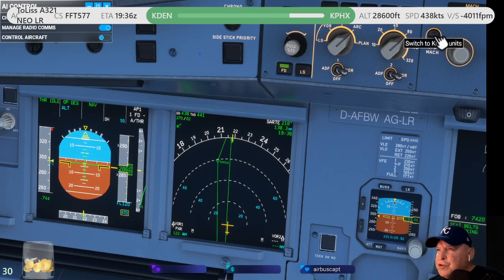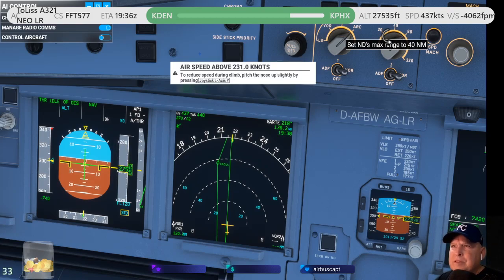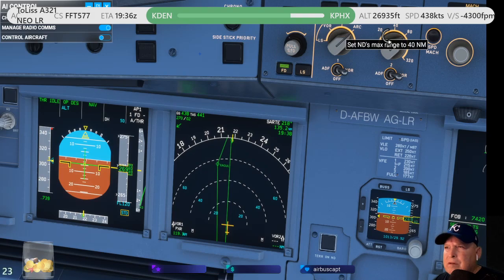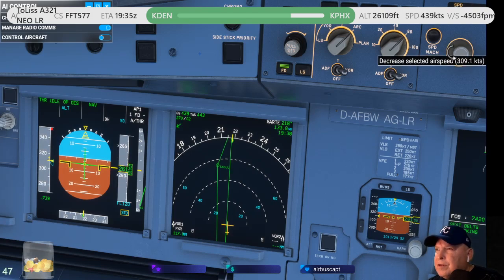So this is supposed to switch to indicated airspeed, but it could be the airplane actually knows it needs to stay in Mach until it gets down to a certain altitude, I think it's about 27,000, so airspeed above 231. So it didn't like what I was doing. There it is.